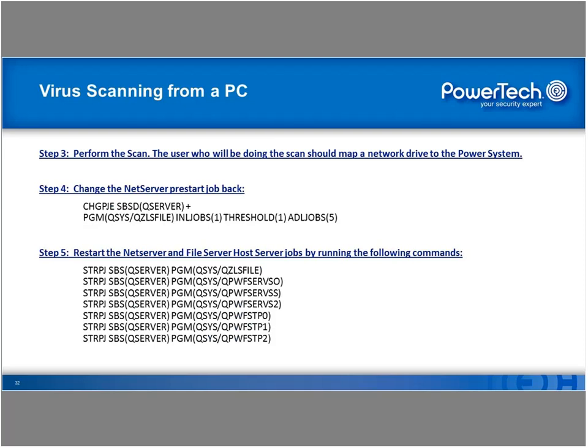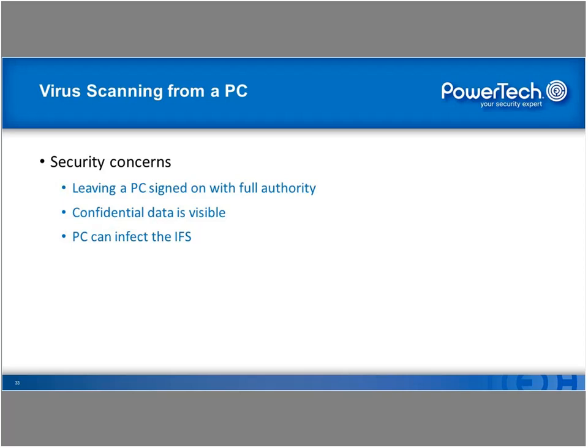So a number of things that we've got to do. Not only are we dealing with the disadvantage of scanning from a PC for the reasons given, we have a fairly complex process that we have to follow in order to ensure that this is being done correctly. Now, as I mentioned, leaving a PC signed on with full authority into the root folder, in my opinion, compromises both the security and the integrity of the Power server.